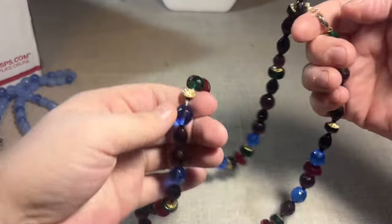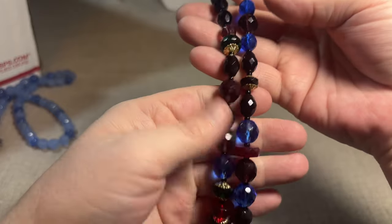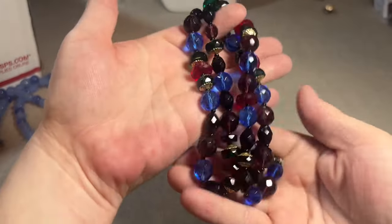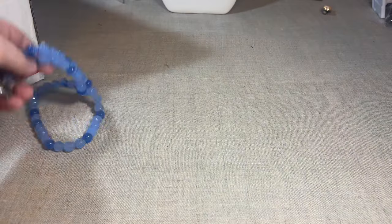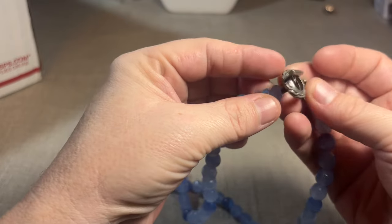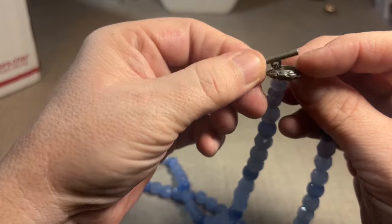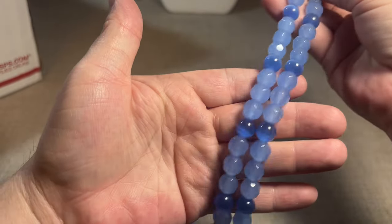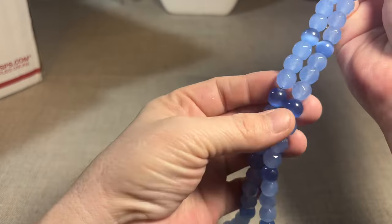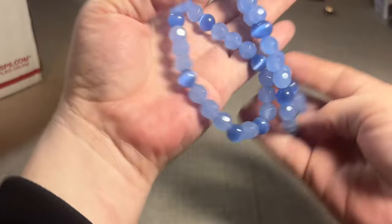I clean everything. All right, this looks like an artisan piece, but these are crystals. Really nice crystals, multicolor. I'll get those cleaned up, looking good. All right, this looks like a sterling toggle clasp. I'll have to test it and make sure, but these are beautiful beads. These are like a cat eye here. These, I'm thinking, are just glass, but I'll hit them with the Presidium just to see. I love those necklaces.